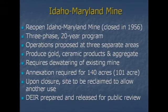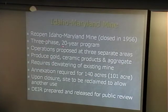Just two more items, just the Idaho-Maryland Mine and Berryman Ranch. This is a slide from a previous PowerPoint presentation, just to give you a sense of the application that was being looked at for the Idaho-Maryland Mine. It was a three-phase, 20-year program, really involving three separate properties.